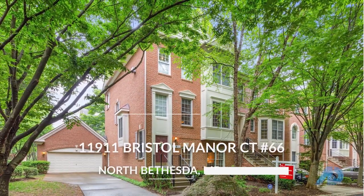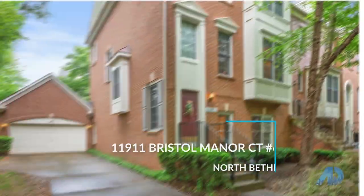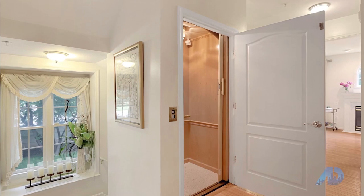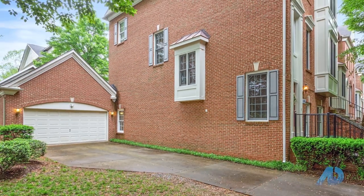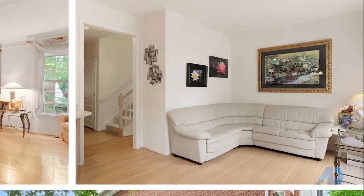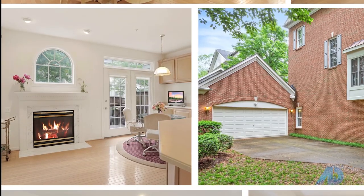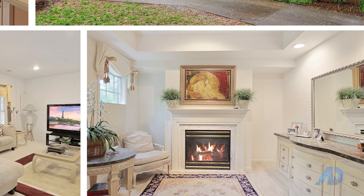To this highly sought after, rarely available, four level end unit townhouse style condo with a private elevator. Minutes from every possible amenity, this light filled home offers over 2,700 square feet of above ground living space, featuring light oak hardwood floors, custom crown molding, soaring 9-foot ceilings, two fireplaces, and a two-car garage.